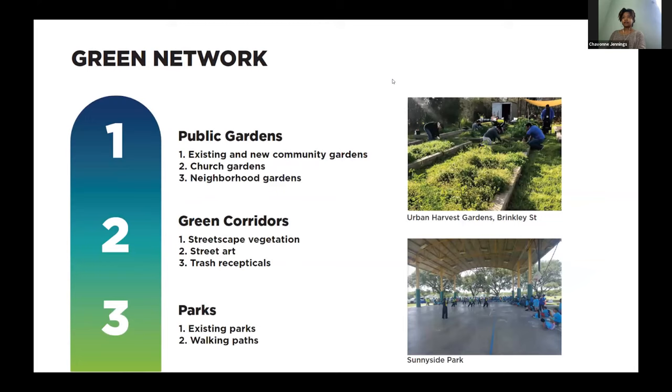We noticed that a lot of the community concerns could be addressed by implementing what we are calling a green network. So the green network is broken down into a few parts that would work together. The main components are public gardens that will both beautify and provide food, green corridors that provide residents with suitable pedestrian access to green spaces, and the final component being parks.